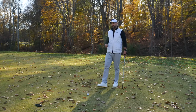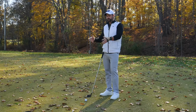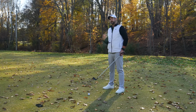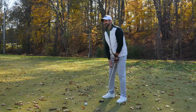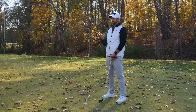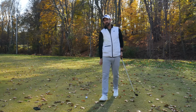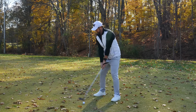One of the best tips I can give you, regardless of lag, is actually to reduce the amount of minutia that you're using your wrists with. If I just gave you a simple task to make a golf swing with no wrist hinge on the backswing, and you might think that's bizarre because you're going to look something like this. Not once when I've asked someone to do that have they looked remotely like this.